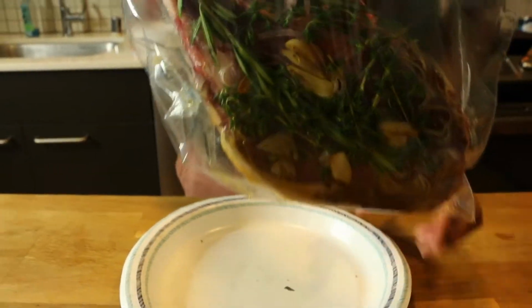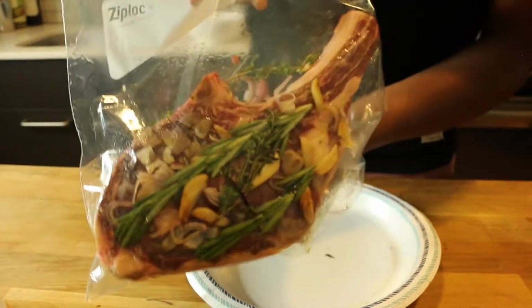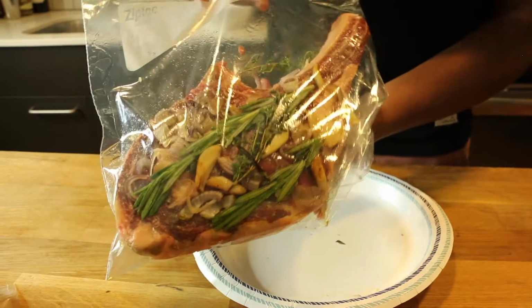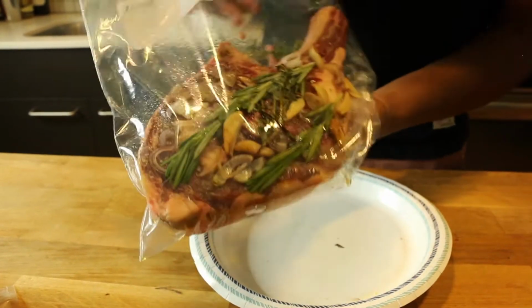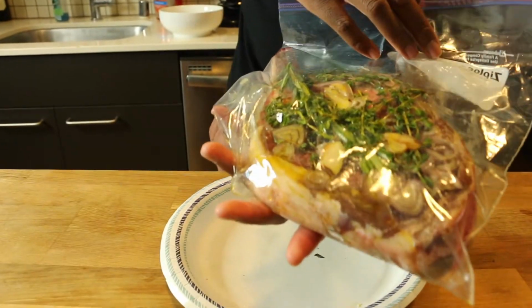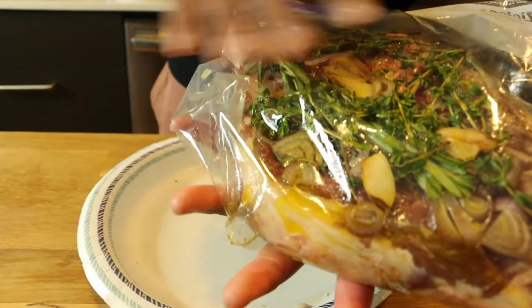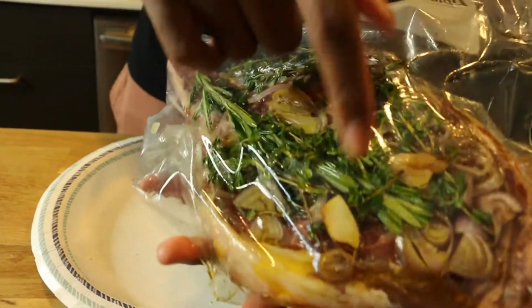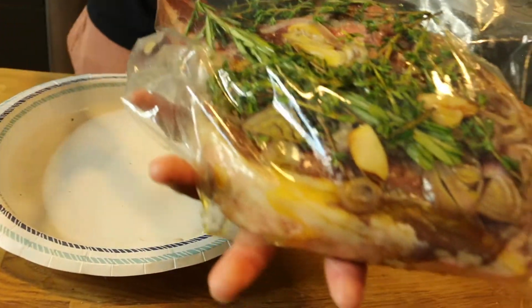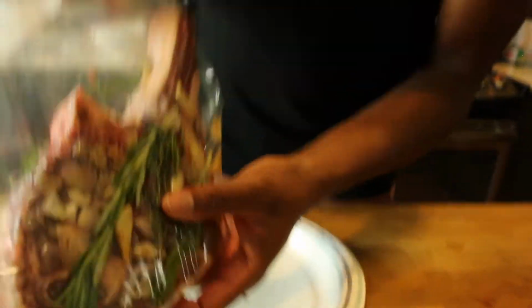I got you. I don't know if you guys can see that, okay? What I decided to do was I put the whole tomahawk ribeye inside here. I put some olive oil so that it can absorb the flavor from everything else I put in here. As you can see, I have shallots that I've cut up into so many small little pieces. I have roasted garlic that's all in here. I have rosemary, I have thyme, and I let this sit in the fridge for 24 hours.